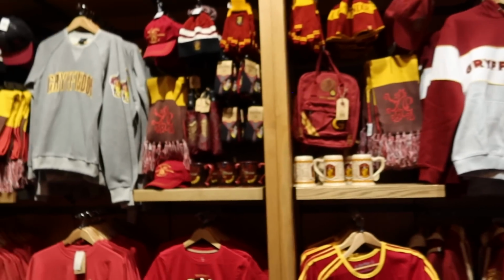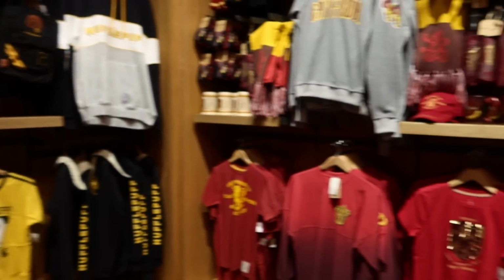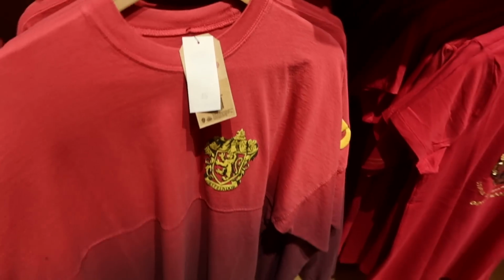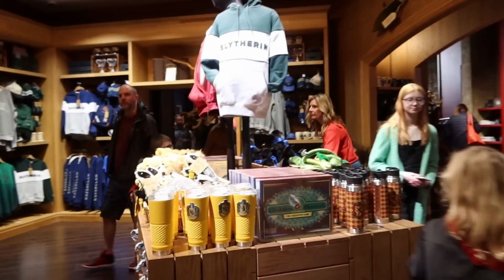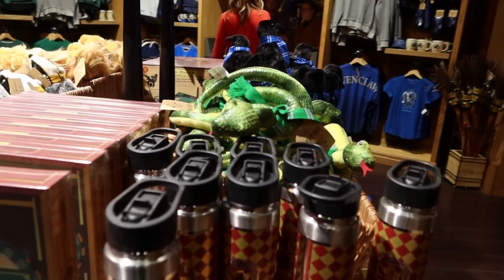Gryffindors! Yay for Gryffindors! Look at these. Again, spirit jersey. Janice went right over to the spirit jersey. She would like to get it. She's not 100% sure. She does this thing where she carries it around with her, and if she's not feeling it, by the time she gets to the till, she puts it back. I think that's quite good, actually. It's pretty impressive because, you know, she's not spending an absolute blooming fortune, is she?